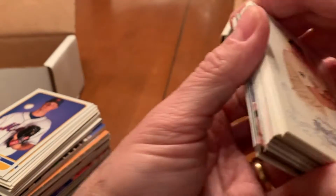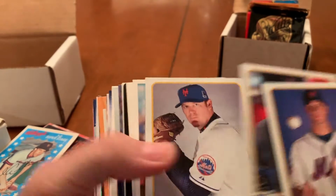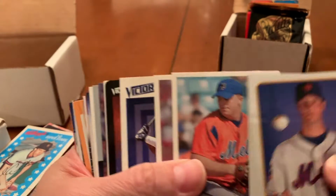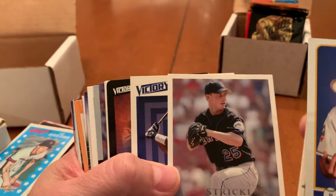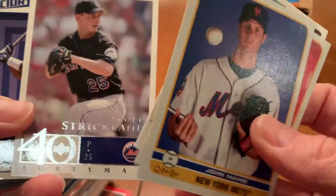Armando Benitez. Let me go through these a little quicker. Those are O-Pee-Chees. O-Pee-Chee was not a brand that I collected for baseball, really. I've got some O-Pee-Chee hockey, but not many.